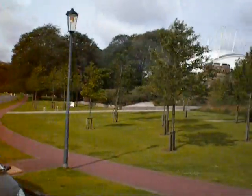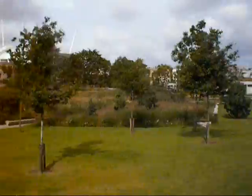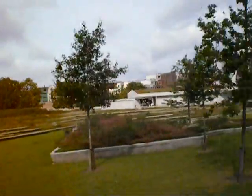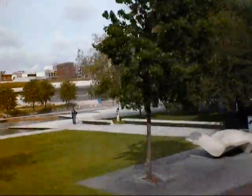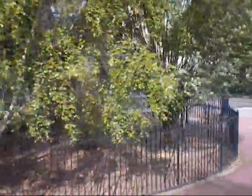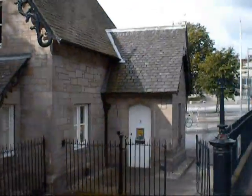That's the area over to our right now. And then on the left-hand side, the new Parliament building. It was to cost £40 million. It ended up costing 411 million. And it was designed by a Spanish architect, a chap called Enric Miralles. And he died before it was finished. Good for him, I have to add, though, he died naturally.